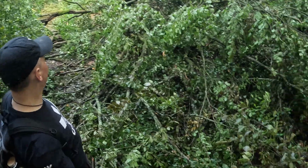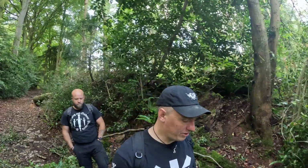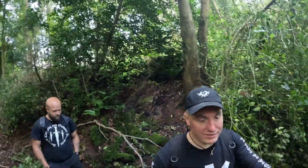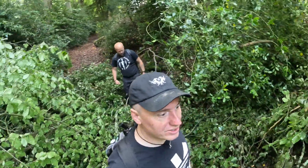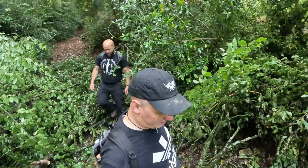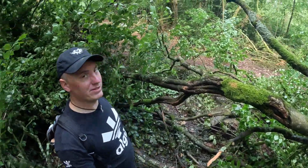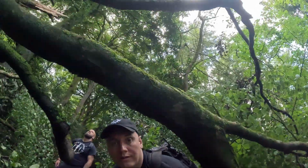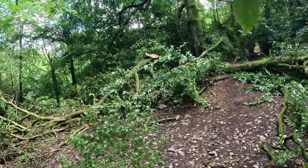Yeah, you can see Mother Nature has been at it. Look at that. Whoa. Fallen tree blocking the path. It's alright. I mean, it's not getting in the way that much. Just where I need to be. Oh, look at that. It really has. That must have been a massive bang, that. Christ. It's alright, we're where we need to be now, so let's go.